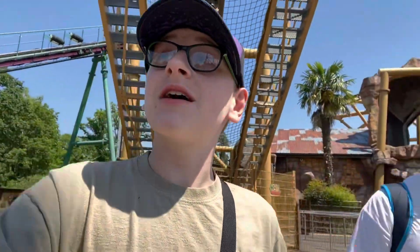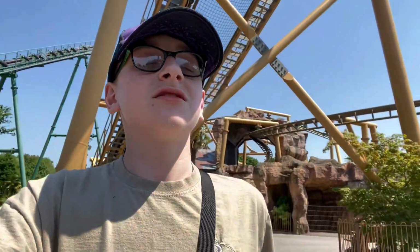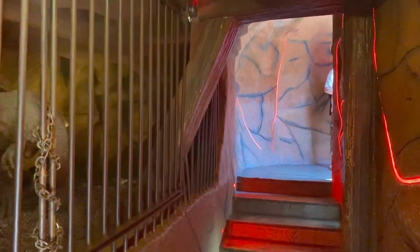But we're gonna have a little rest to see what rides we could go on because it's very hot. So we just have a little sit down and a little drink. But I shall see you on the ride or activity we choose. See you then. Decision has been made. We're going to go on Magma. That doesn't really look like magma to me, but hopefully it feels like magma, if you get what I mean. So I'll see you after the ride.